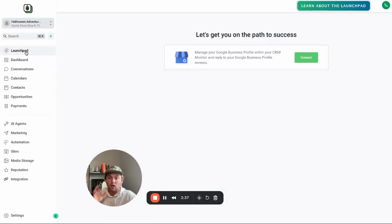And then from there, they can click on Launchpad and then click on Connect. This is going to connect their Google Business Profile so that we're able to respond to their reviews, grab their Google review link, and do everything we need to do so they pay us every single month and we help them rank higher on Google and get more customers.